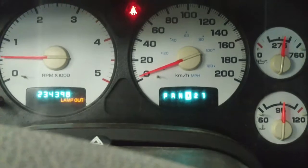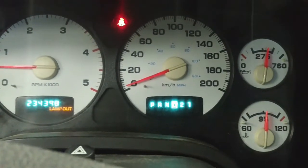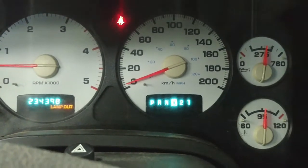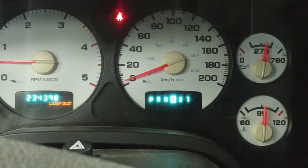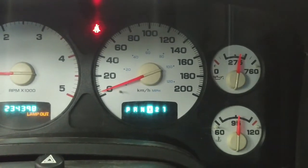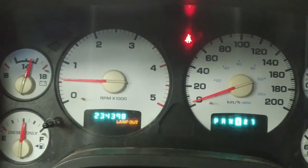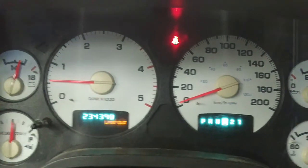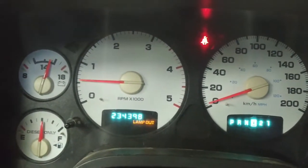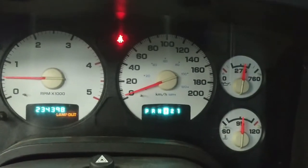Well, just got back from a road test with this truck. Just drove it about 28 kilometers at highway speeds, and transmission worked flawlessly. Gear shift indicator never deviated from its indicated position of drive. I do have the lamp out message. I got a problem with the left low beam headlight, so that message comes and goes, but the service four-wheel drive message is gone because this is the correct instrument cluster for this vehicle.